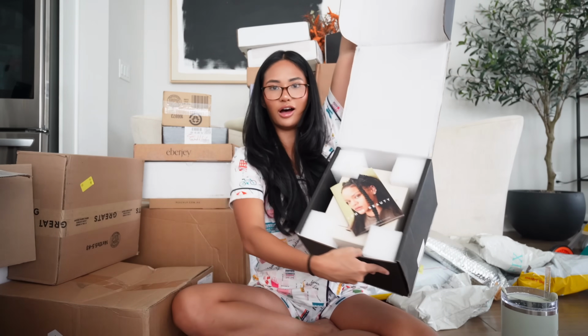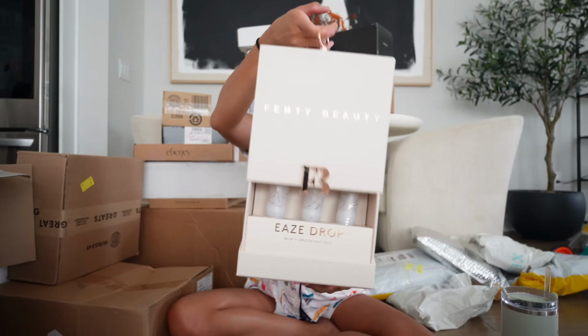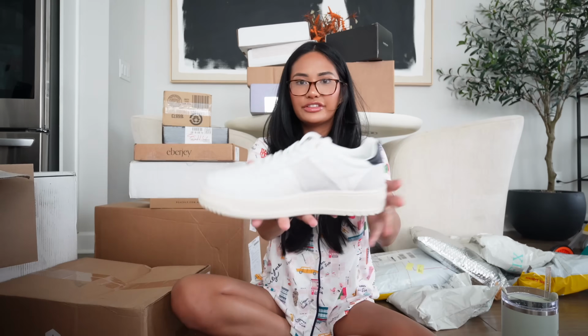Oh my gosh. Fenty Beauty never fails with their PR boxes. I think they're always the cutest. Can we just talk about this? That's cute. Is this new? This is a skin tint. I love skin tints. I feel like they just look really nice and natural. I also got some sunscreen too, so I'm excited to try this. Thank you, Fenty Beauty. These are so cute, guys.